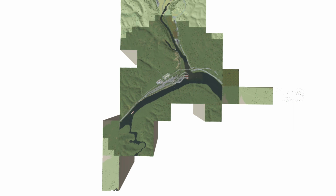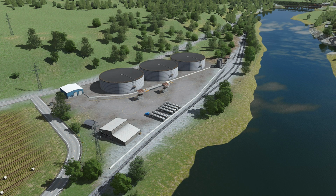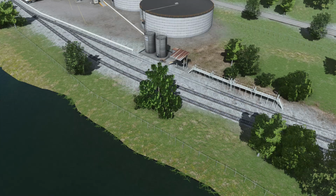So from Tidewater, if you were doing a local run, you'd be heading north. The first facility we would come to is this oil storage facility. They take crude oil and only slightly modify this a little bit. It's a fairly large industry. They've got some storage tanks for loaded and full tank cars, but I put in some more platforms there so they can service more than one tank car at a time.